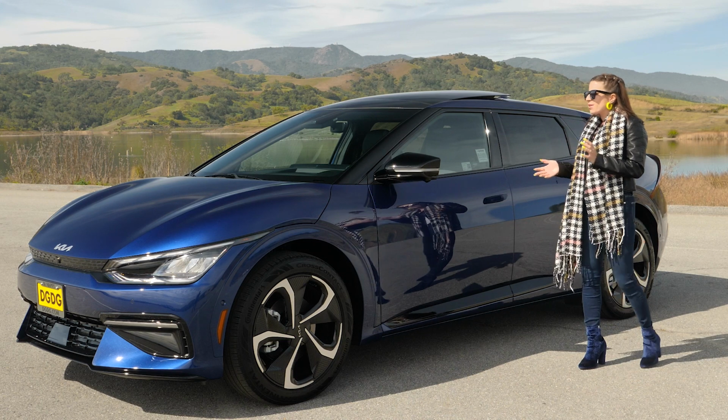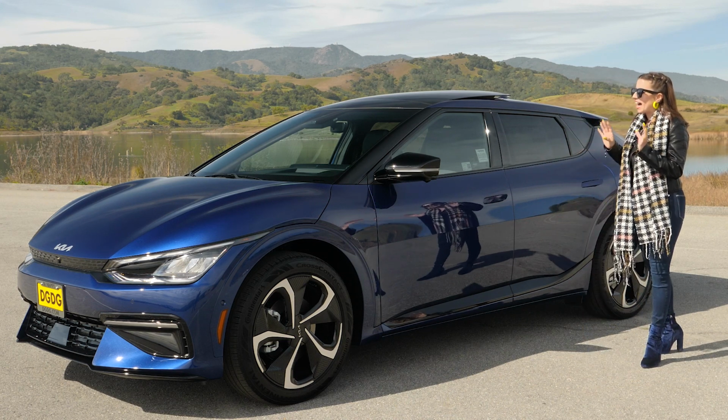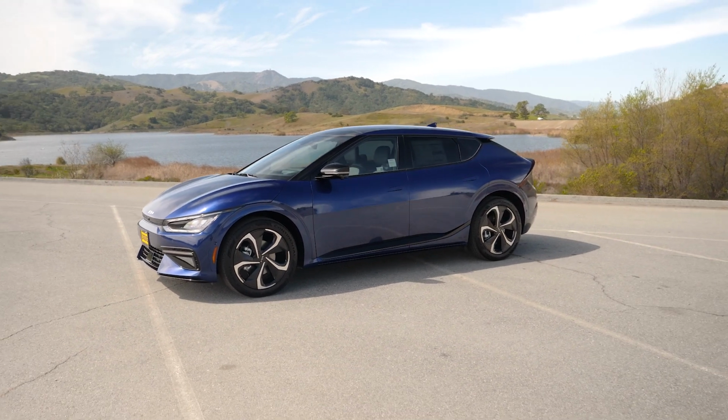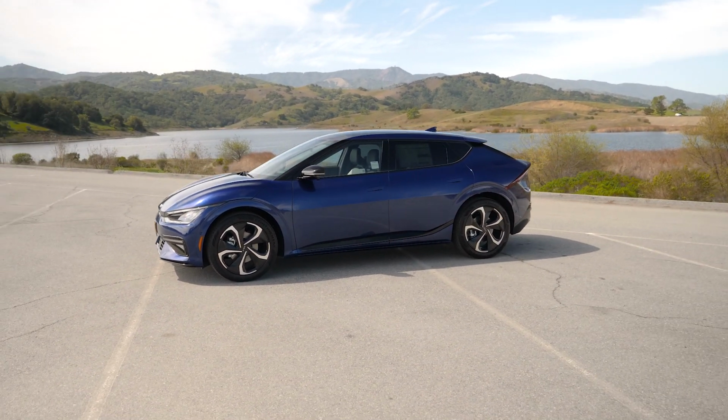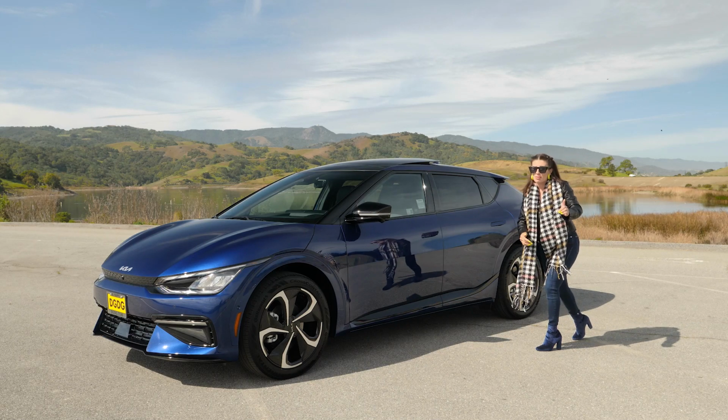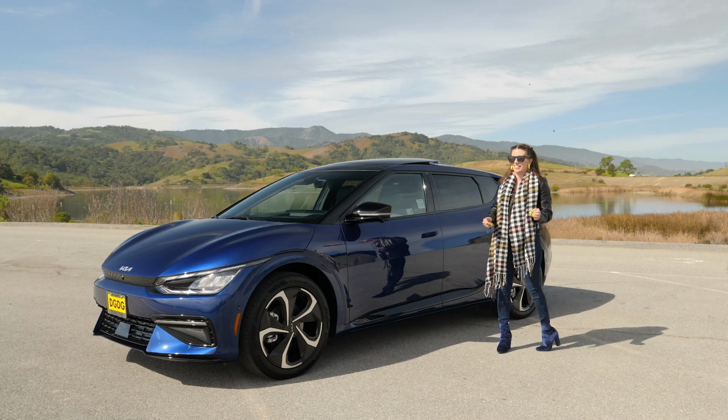Also, I don't know if I'm the only one that thinks this, but it kind of reminds me of a four-door Veloster. The way the body lines are, it just reminds me so much of it, which is a compliment because that car looks really good.